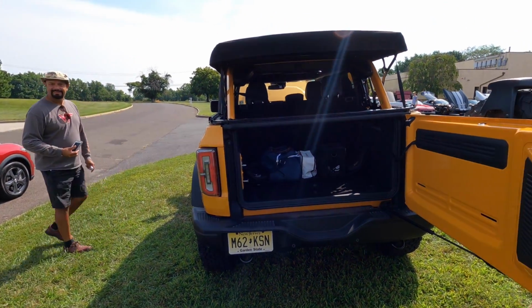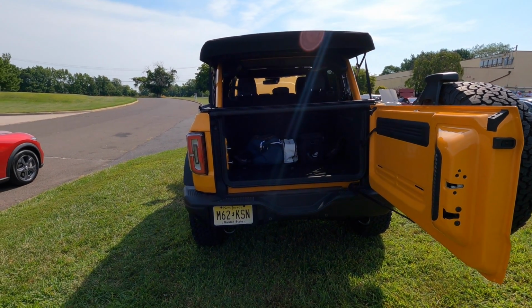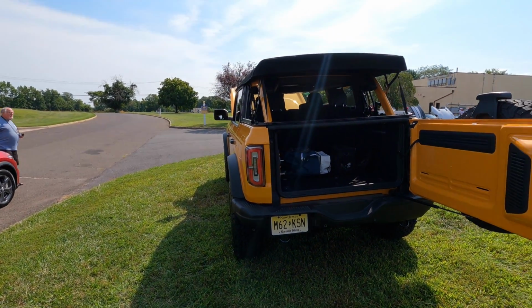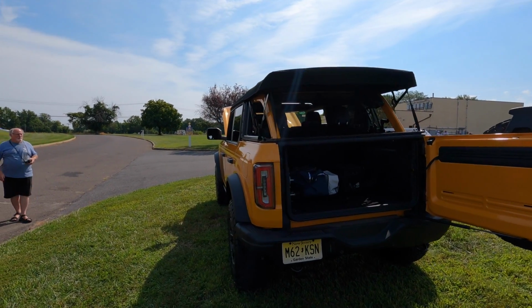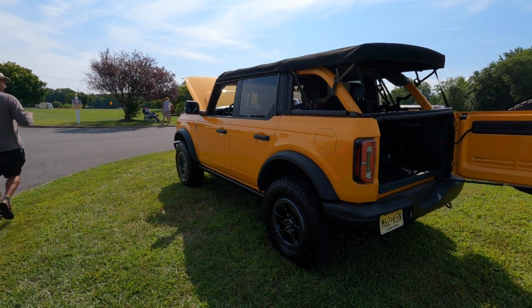So, pretty cool car. I'm impressed. Finally, something out there to give Jeep a run for their money. Jeep's been running around without any competition. I think that's what pressured Jeep to come out with that 392 V8 motor. That Ford's putting some pressure on them. So thank you, Ford, for the pressure on Jeep. But I'm really impressed with this.